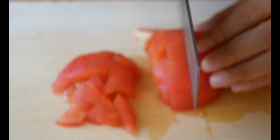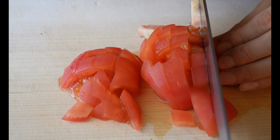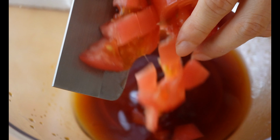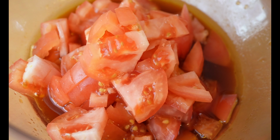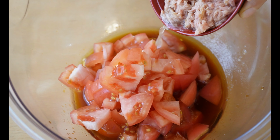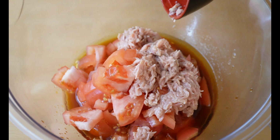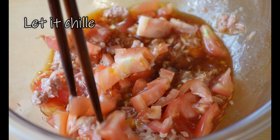I have 1 large tomato, chopped into little bite-sized pieces. Once it's combined with the sauce, the juice will come out from the tomato and give even more acidity and sweetness to the dressing. Keep it small so that it will cling more to the noodles. In goes canned tuna, the oil drained. If you want to keep it plant-based, this is totally optional.